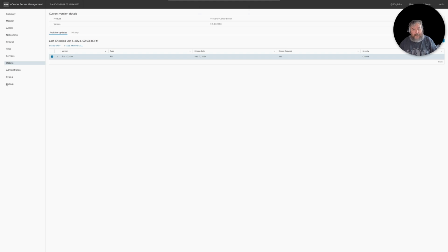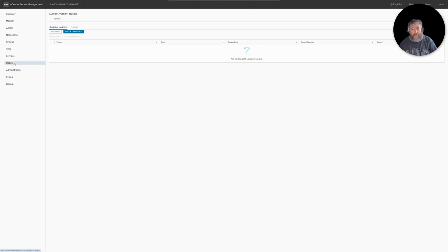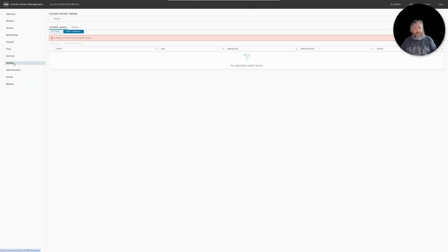We've already done a backup. I'm surprised that there's no locations that are saying there. It's obviously thinking about it. Anyway, we've already done a backup. So we've got the snapshot, we've got the backup, and it's now telling me it's unable to connect to vCenter server.